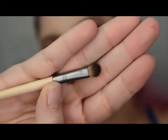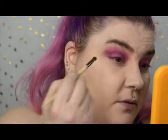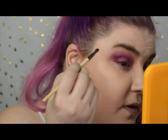Next I'm going to go in, this is just an Eco Tools, this is an accent shadow. It's just a really tiny little shadow brush. And I'm going to go into Coma, which is the deepest sort of plum purple that's in here. I'm going to go into that outer V and really sort of deepen this up. But I want it to be really precise, and this is good for that.